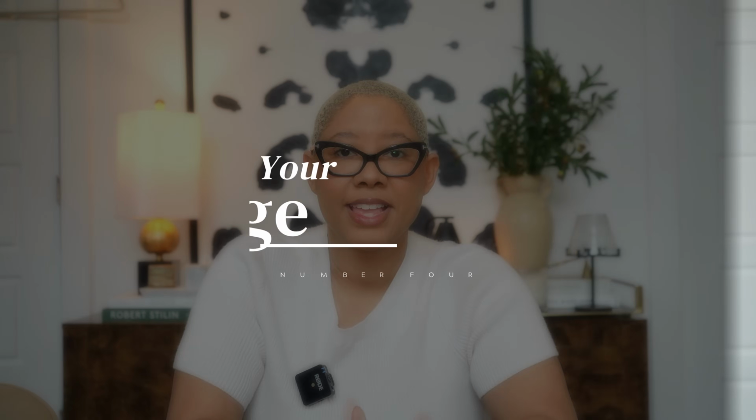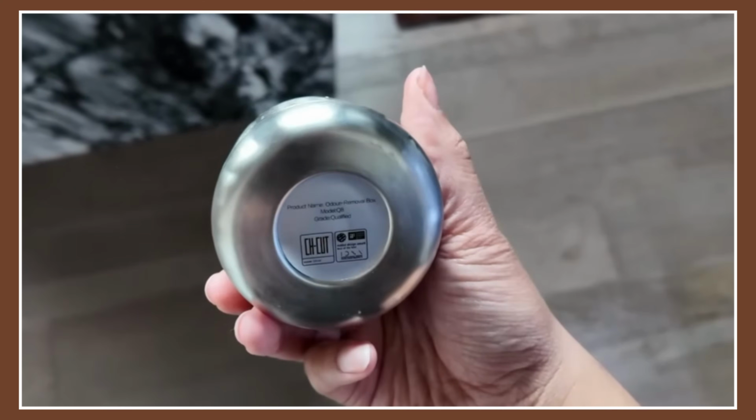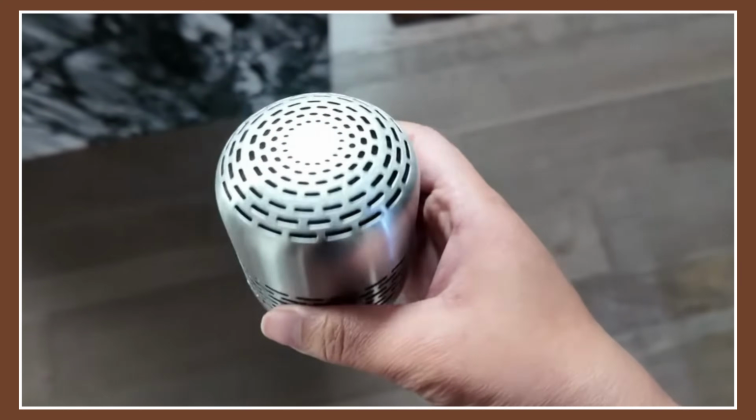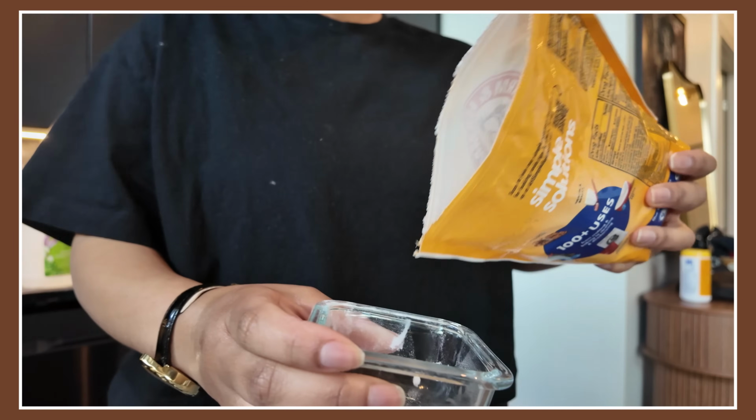Now, the next thing we're going to deodorize with baking soda is the refrigerator. Now, this is something you probably already know. I've shared my favorite refrigerator deodorizer, and it's great because we only have to change it once every 10 years. So honestly, I'd probably buy that. But if you want to keep it nice and cheap, we're going to use baking soda.